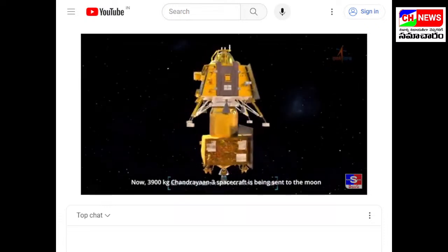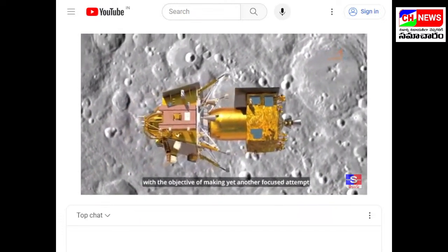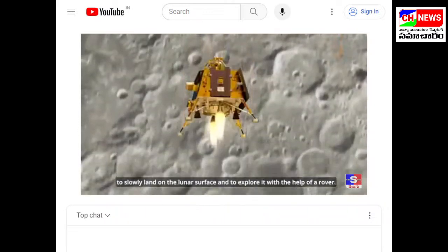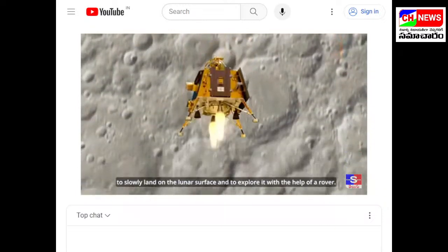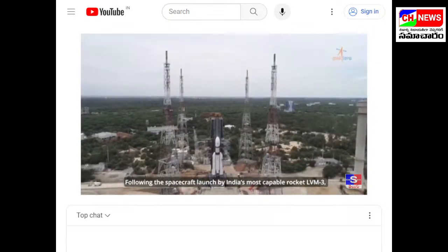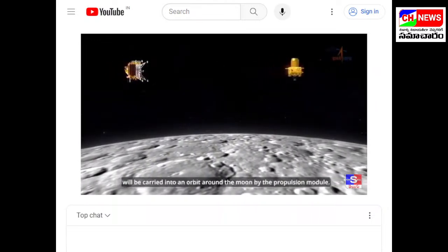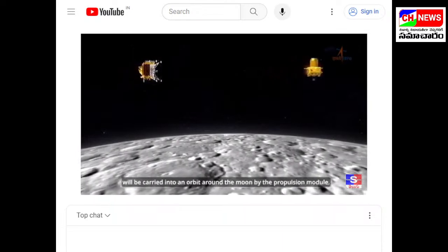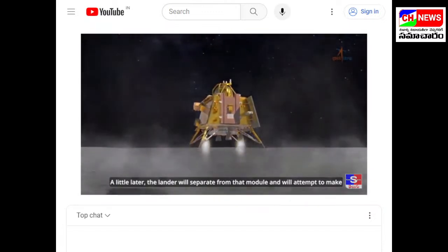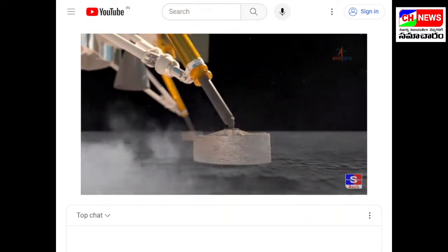Now, the 3,900 kilogram Chandrayaan-3 spacecraft is sent to the Moon with the objective of making yet another focused attempt. Following launch by India's most capable rocket, the Chandrayaan-3 lander carrying a rover within it will be carried into an orbit around the Moon by the propulsion module. Later, the lander will separate from that module and will attempt to make a soft landing in the south polar region of the moon.